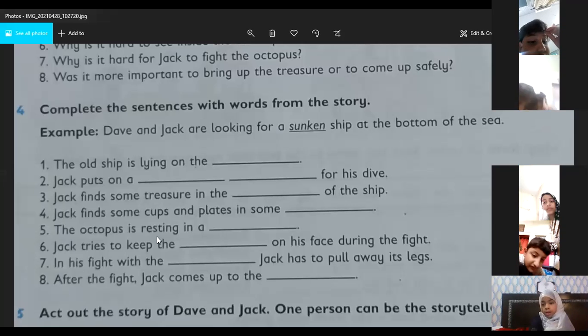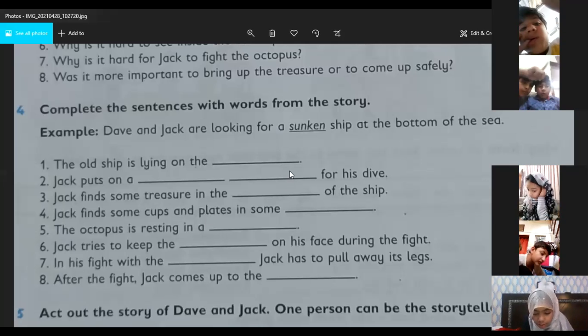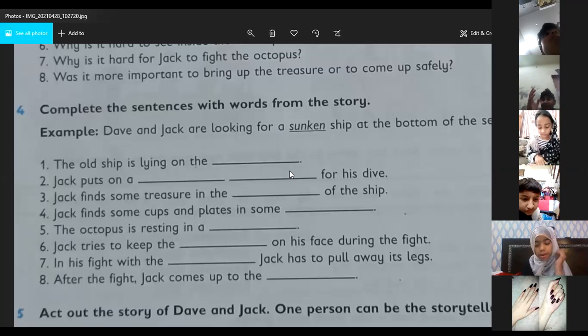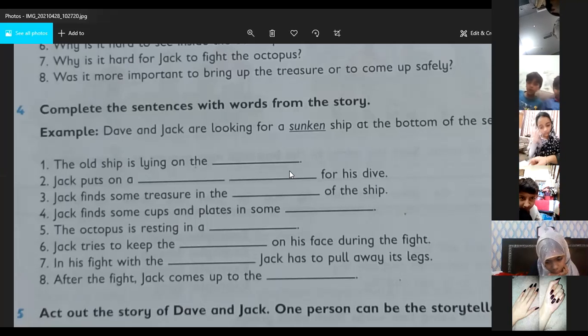Okay, now take out page number 4 again. Just hurry up. And look at first picture. In first picture, circle the word for which you will make sentences. Now I'm giving you words for which you will make sentences. In first picture, underline the word ship. S-H-I-P, ship.